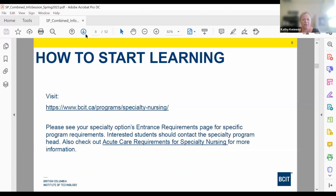There's a link you can click on, and it'll take you to the requirements for our specialty nursing, and you can search each one of our programs and look at what the courses are like and the faculty that teach there and so on. It should be able to answer lots of your questions. And for each one of the people speaking today, there are contacts as well if you want to speak directly to them.